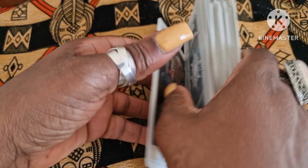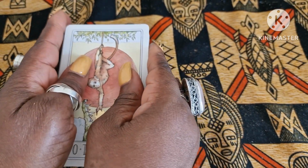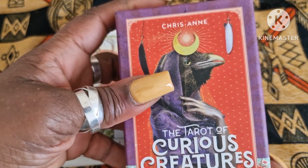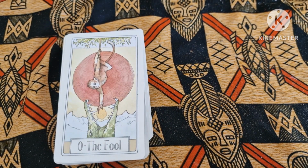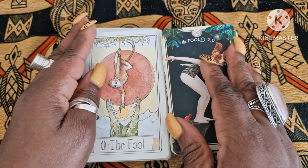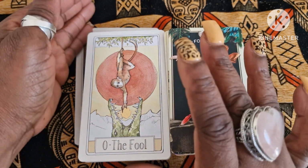Okay, so before I shuffle the cards and give you my first impression, let's talk about a deck that I like to pair it with. It's this deck here called the Curious Creatures Tarot by Christiane. The reason why I'd like to pair these two decks together is because they've both got the word curious, and they're both kind of like animal hybrid decks, so I thought that they'd go together in my mind. But let's see if they go together visually.